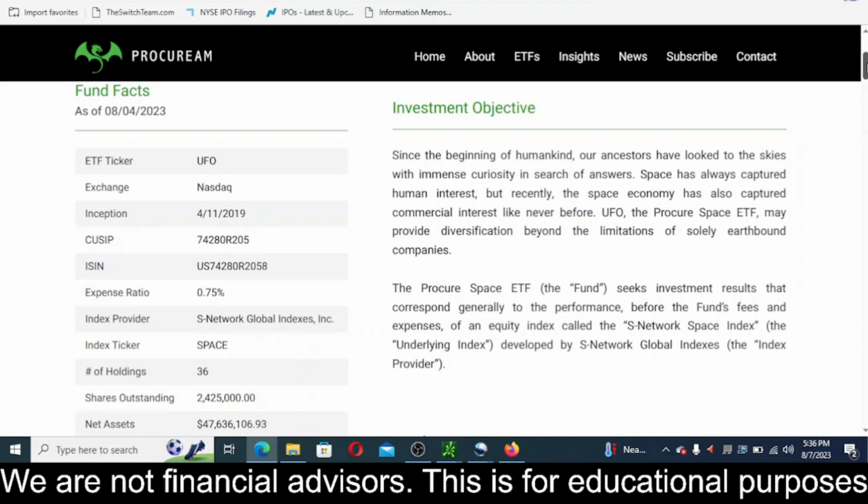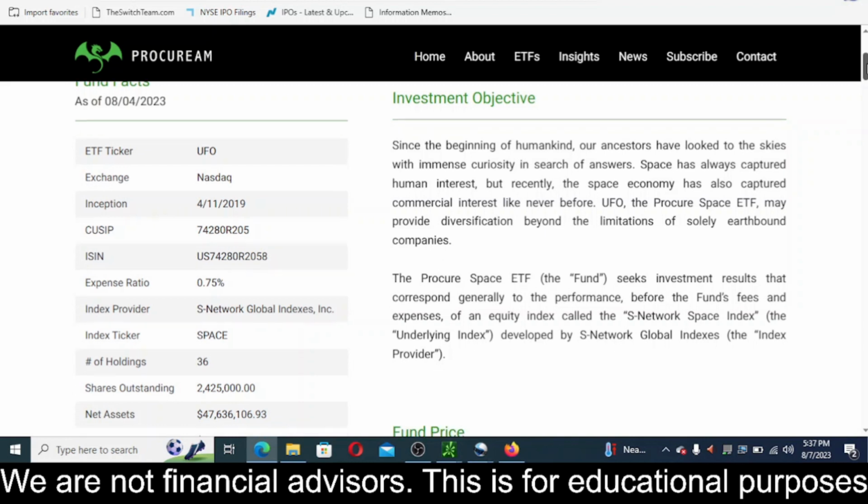The Procure Space ETF, or the fund, seeks investment results that correspond generally to the performance, before the fund's fees and expenses, of an equity index called the S Network Space Index, or the underlying index, developed by S Network Global Indexes. So let's take a look here, some details on this.